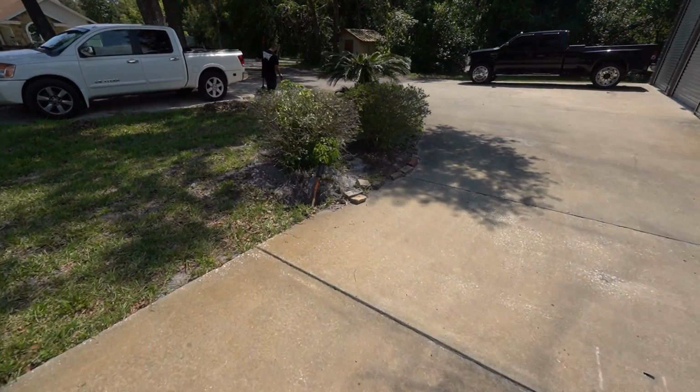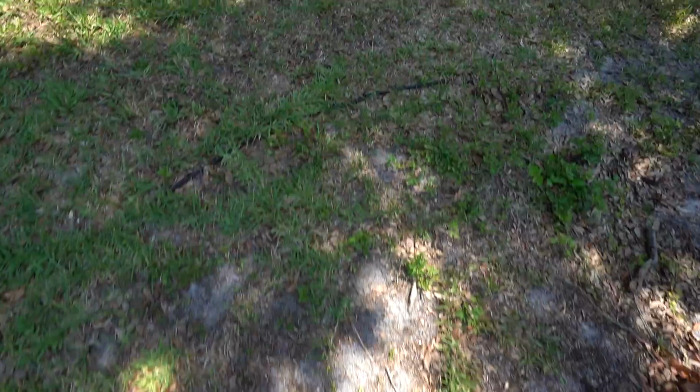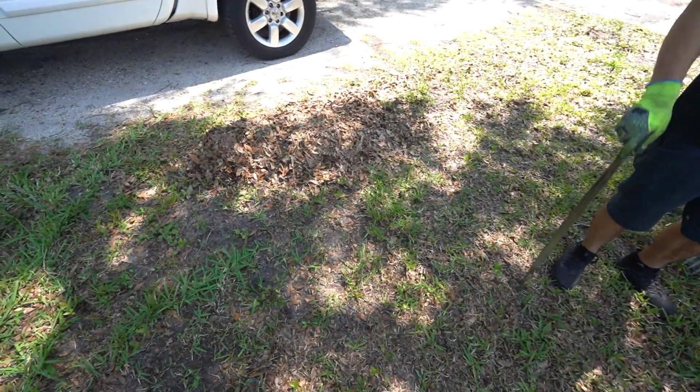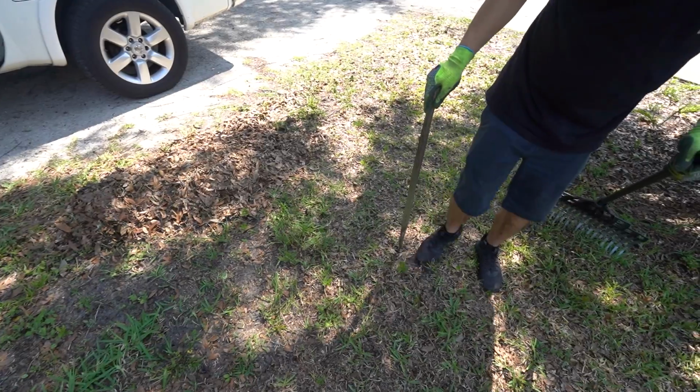Alright, the well is on. Got this sprinkler dug up as well. There is another sprinkler over here, and we cannot find it. That's what this stake was for. It has been lost to the sands of time, apparently. It's somewhere around here. We'll find it.